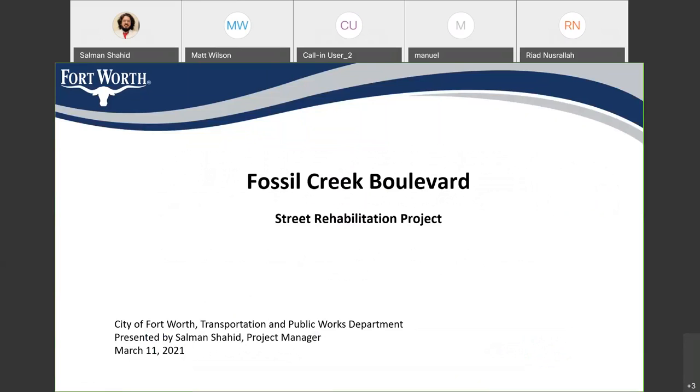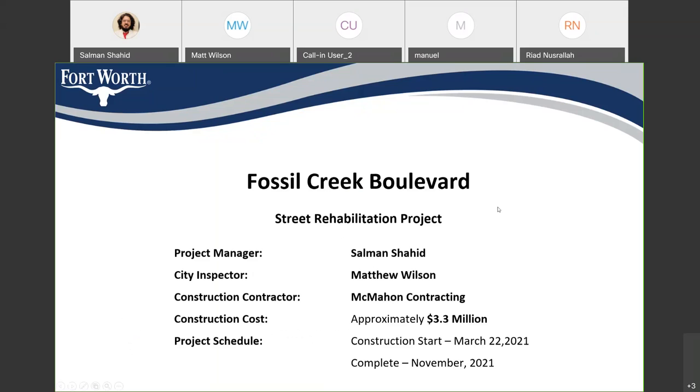So this community meeting is for the Fossil Creek Boulevard street rehabilitation project. My name is Salman Shahid and I will be the project manager for this project. Just for a little intro about the project, who is involved. Again, I'm the project manager, and Matthew Wilson would be the city inspector for this project. And McMahon Contracting is the signed contractor for this job.